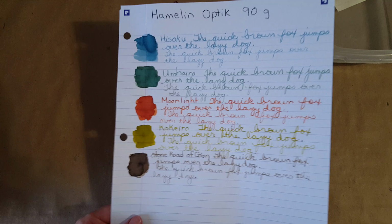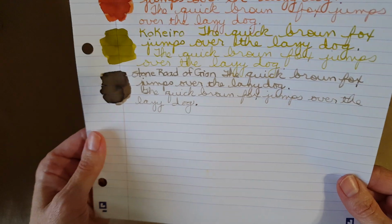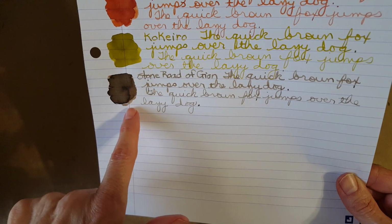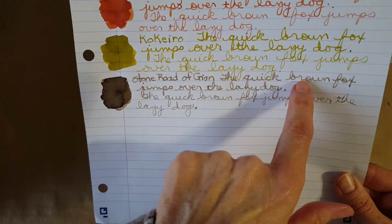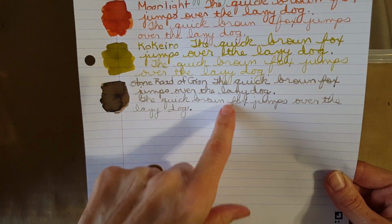So here is Hamlin Optic 90 gram paper. Okay, let's see if we can get focused and not too many shadows. It's dark on there, but it did give some contrast, some shading on the little swatch. And same thing here, there's some shading, and I didn't like it in the fine nib on this paper, but you know, that's pretty much across the board really for me with this one.